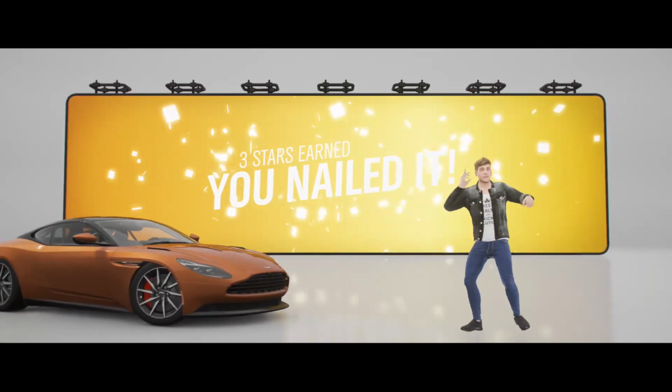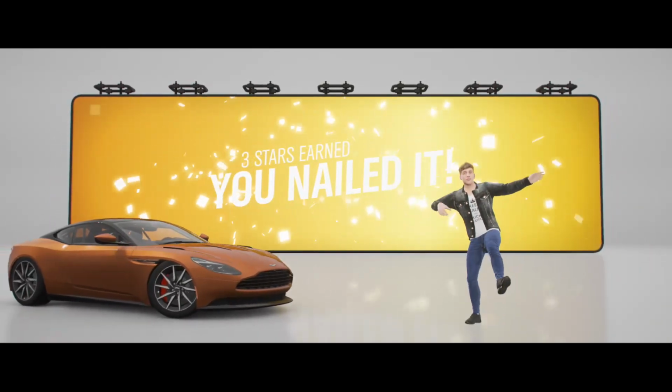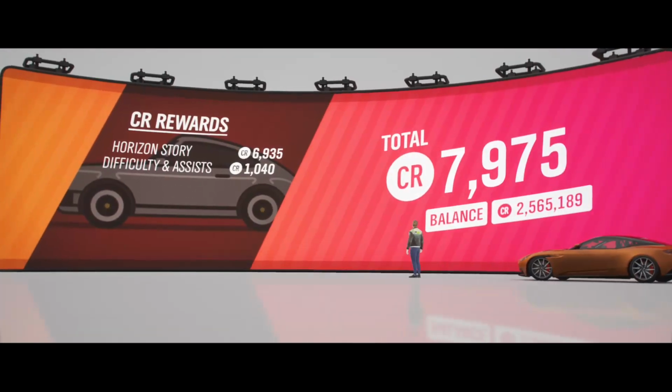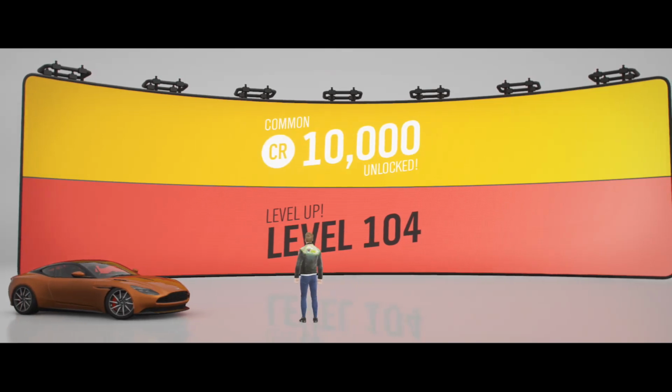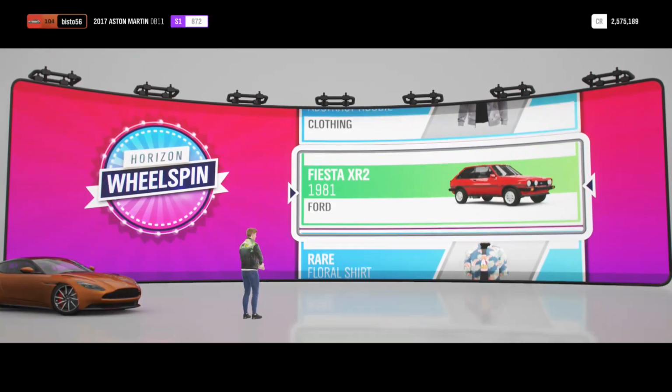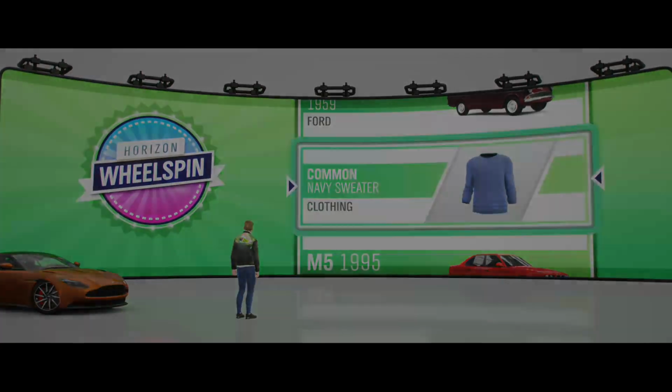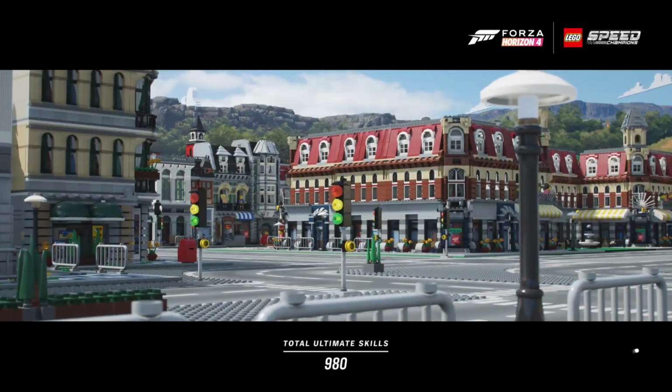This is randomly dabbed. Again, would have preferred a car or some money. Hey, look, a Lego DLC.